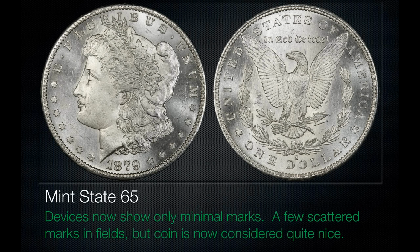Here's a 65. The devices at this point are only showing minimal marks, a few scattered marks in the fields. But overall, this is sort of the threshold that starts the nice uncirculated coins. For years, the battle cry was buy 65 or better. I don't know that that's totally operative in all fields right now, but 65 is pretty well considered to be a pretty choice to gem uncirculated coin. So this is going to be an average Morgan dollar in 65.